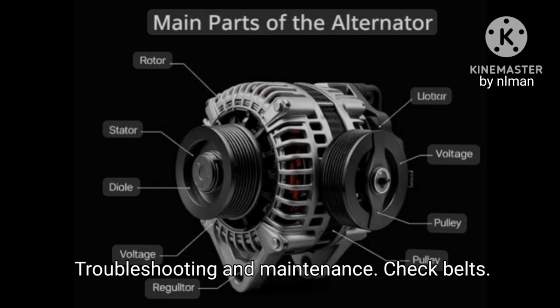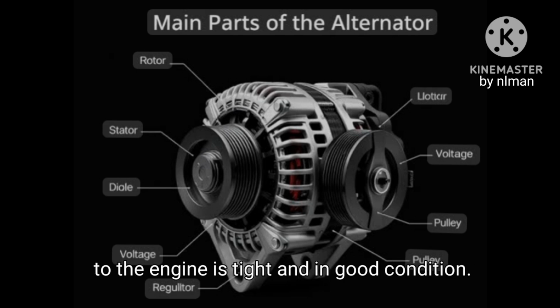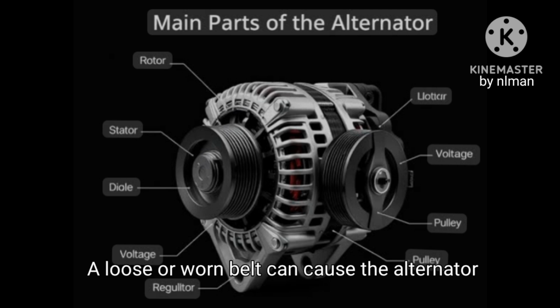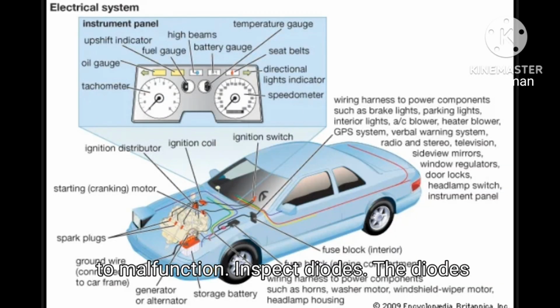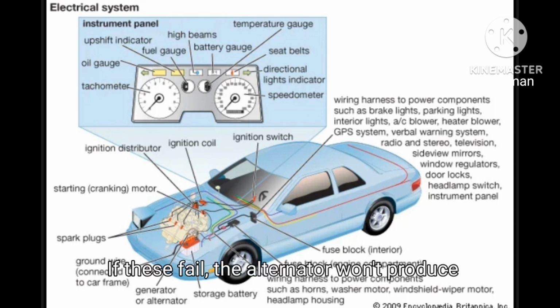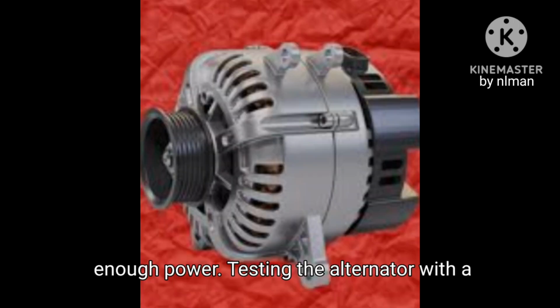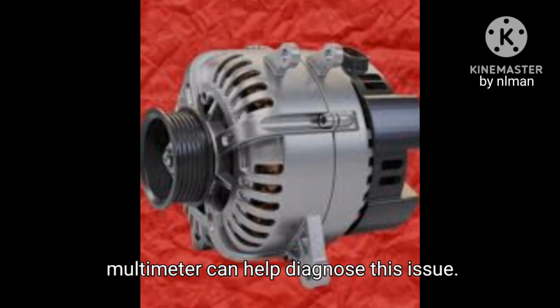Troubleshooting and maintenance. Check belts. Ensure that the belt connecting the alternator to the engine is tight and in good condition. A loose or worn belt can cause the alternator to malfunction. Inspect diodes. The diodes inside the alternator convert AC to DC. If these fail, the alternator won't produce enough power. Testing the alternator with a multimeter can help diagnose this issue.